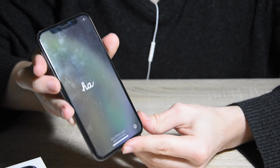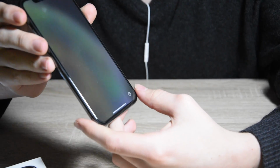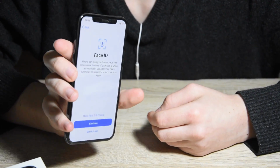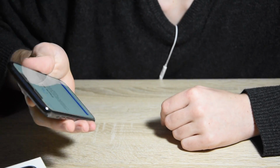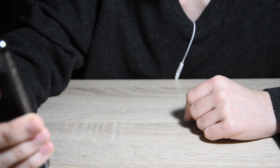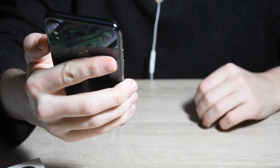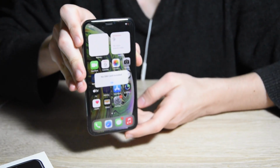Now as we move on to the iPhone, it has a screen protector which has a lot of scratches on it. We will just remove this in a second. And now the moment of truth, we have the Face ID option. So you want to try configuring this, and you need to make sure it's working. It's just scanning my face normally. First scan completed, no problems, and the second scan completed as well. And here we are, the home screen of the iPhone.